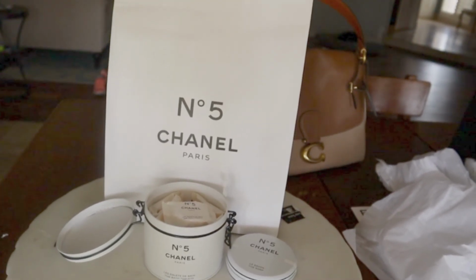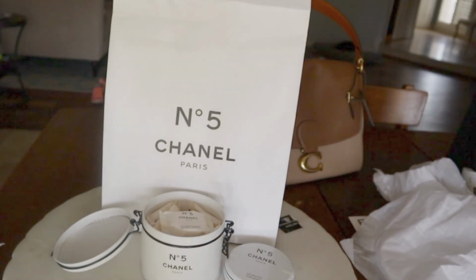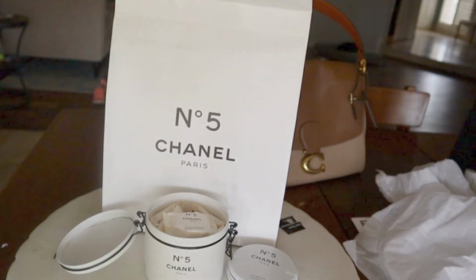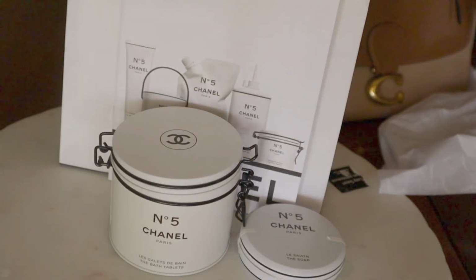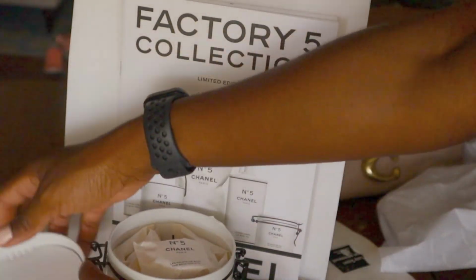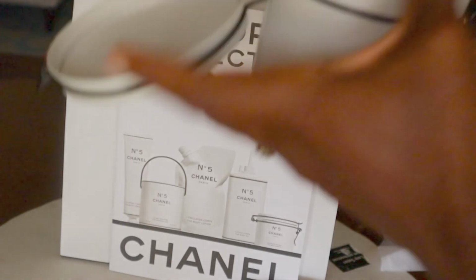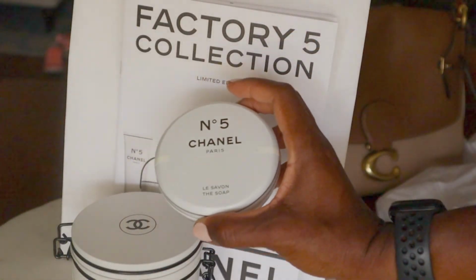So that's it. That is all that I picked up from the Chanel No. 5 Factory collection. Bummed I don't have any samples, but I can live with it. Those are the pieces that I got from the Factory 5 collection. Just the little bath soaps, which smell delicious. The little bath salts and the bath soap.